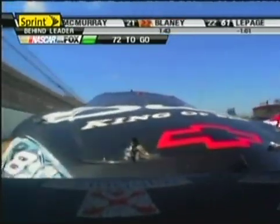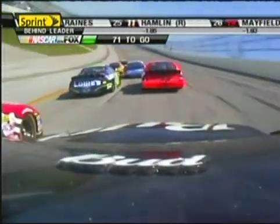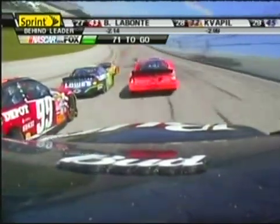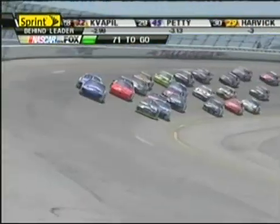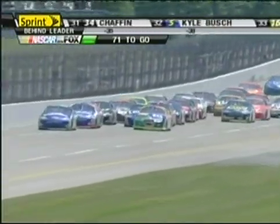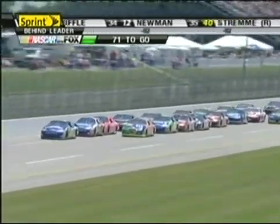Dale Earnhardt Jr. in the 8 car back up in the top 10. They're kind of playing around. They've been playing around, but as we always know, it's all fun and games till you get down there at the end of the race. Pushing yourself into a position to win. 27 cars within less than 2 seconds of each other.